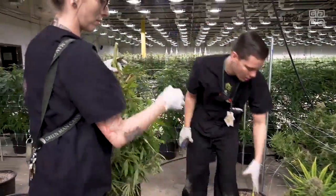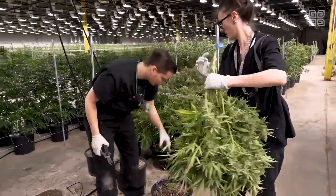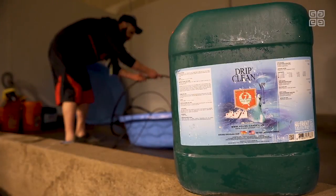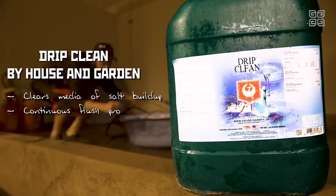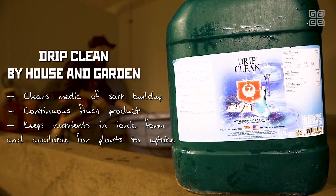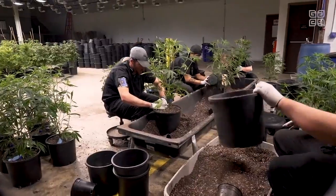Once a given section is harvested, it needs to be cleaned, sanitized, all the irrigation lines have to be pulled, and we run a product called Drip Clean through it. So really what it does is it breaks down all that excess salt that's in there. And then if we were on hydro, we would use it more often to desalt things, if you will, as we were running. Since we're in a soilless mix, we don't run it into soil. We simply use it as a sanitizing agent.